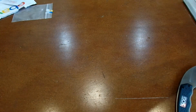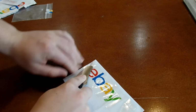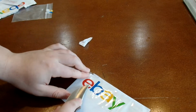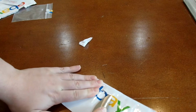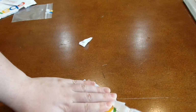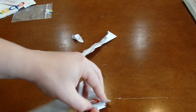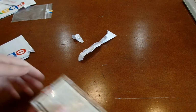So moving on to the next envelope here. It's another death card. At least I think it is. Okay. We've got a few death cards in there.